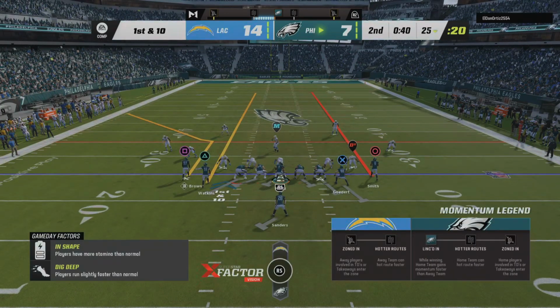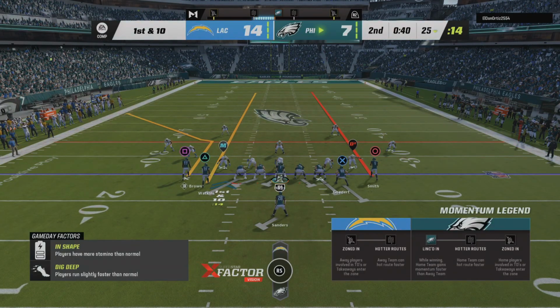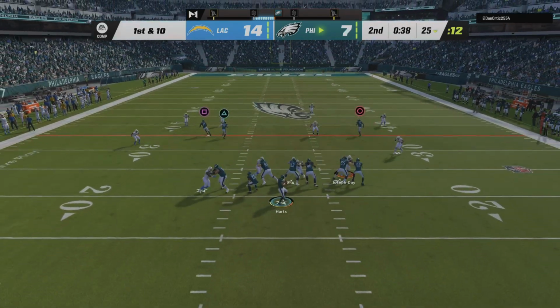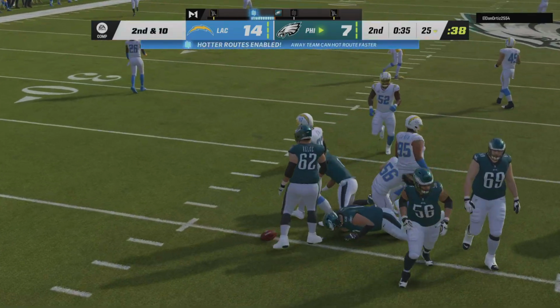Hurts! Right there, Hurts! Check contact! On 1st and 10, it's Hurts. Ball hit as he throws there, incomplete.